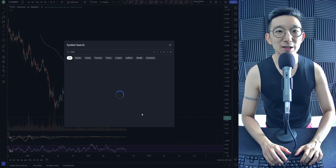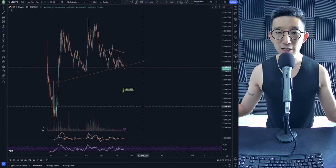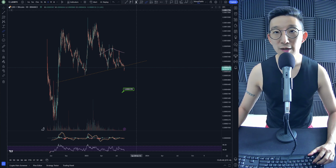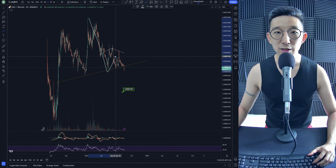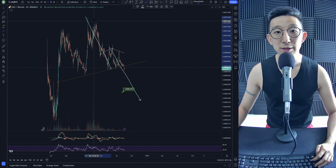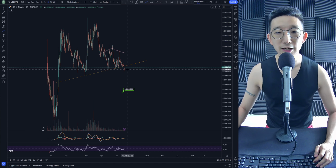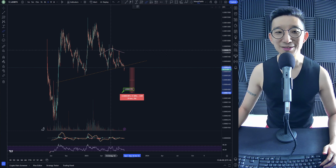LDO, Lido DAO against BTC. LDO against BTC, we have a target here, 3,007, we're at 6,000, so still a long way down for LDO. I'm going to assume this is an A, B, yeah, this could be a three wave down. The third wave down could be mirroring the distance of the first wave. So again, still a long way down, potentially 37%, right?